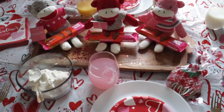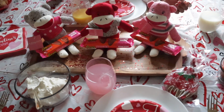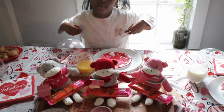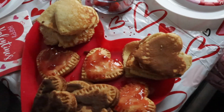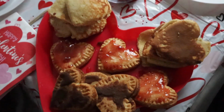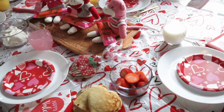And these are the treats that our mom gave us. We have sock monkeys, and we have Reese's. And then what is this? Pancakes. Homemade Pop-Tarts, strawberry and brown cinnamon sugar, and homemade whipped cream. And then everybody gets a cookie. Then we get a balloon.